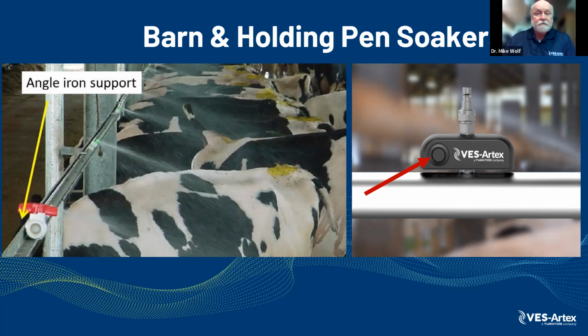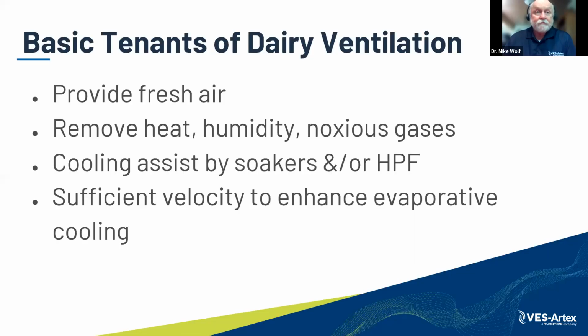So that's some quite exciting technology that's coming down the pipeline. So the basic tenets of dairy ventilation here: we have to provide fresh air. That's our key number one anchor of what we need to do. And along with that, we have to actively help remove heat from that facility to get the humidity and noxious gases out.